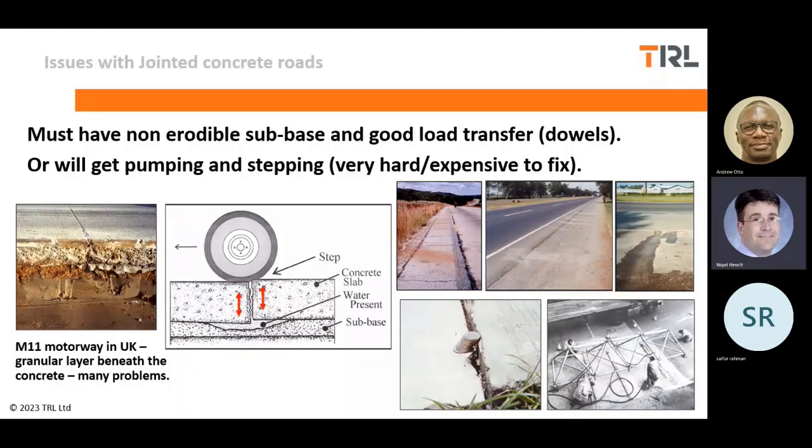As I say, rehabilitation is expensive. You can see it on the far right at the bottom. They are injecting filler underneath the concrete slab in order to fill that void and raise the slab back up to level. So imagine doing that for every single slab. It's very expensive.